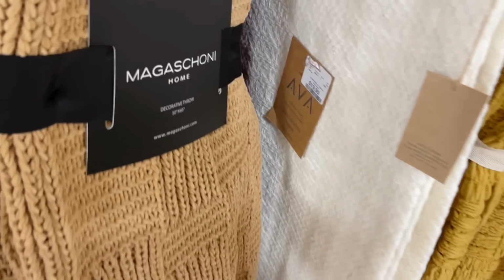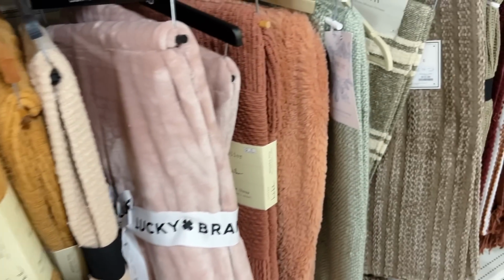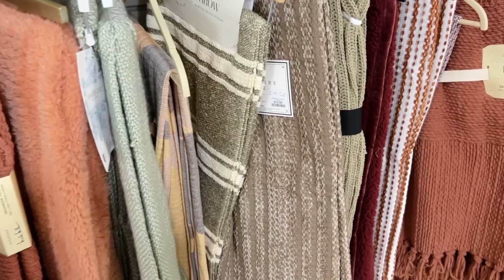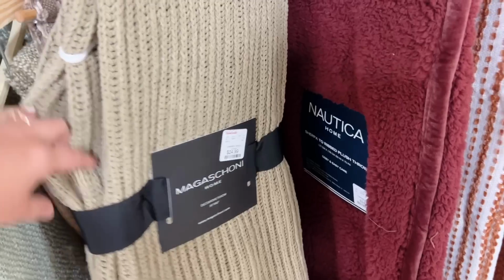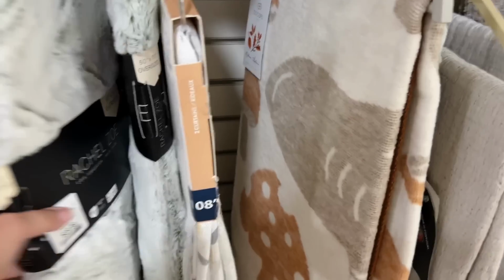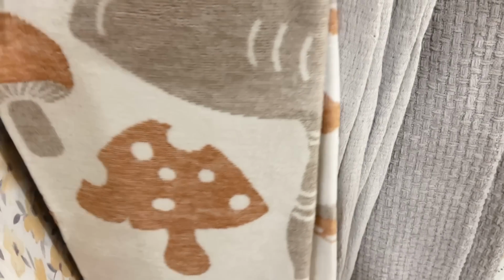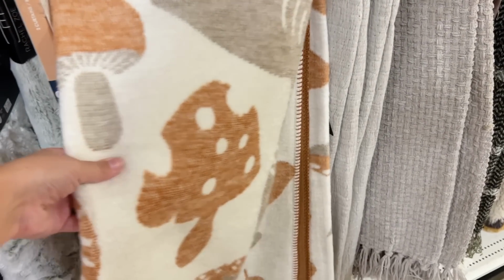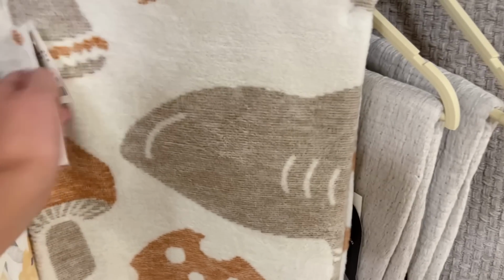I'm gonna take a quick browse through the blankets and just kind of show you a little sneak peek of what I saw. There were so many blankets there, so I'll try to run through this a little fast, but I absolutely love this mushroom blanket. I think it's so just kind of quirky and cute. I think it'd be perfect for our playroom, or if I'm feeling bold, even in our living room. I am just so obsessed with decorating with mushrooms this year. I think that is so cute.